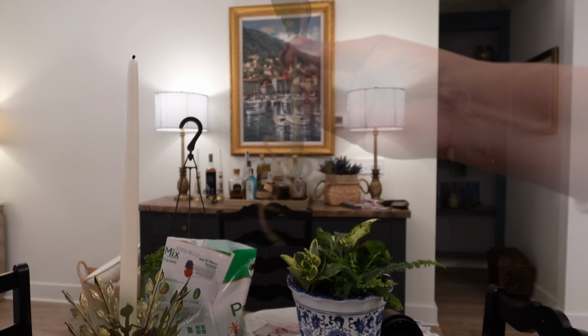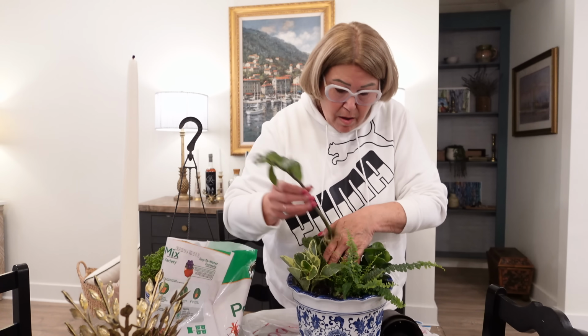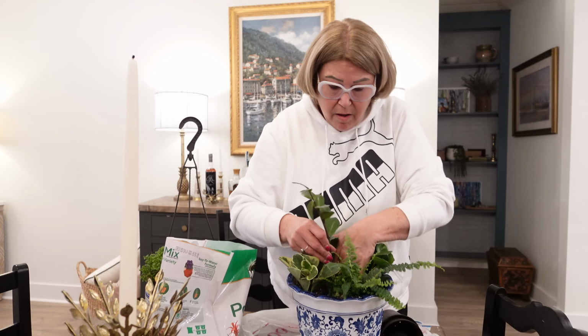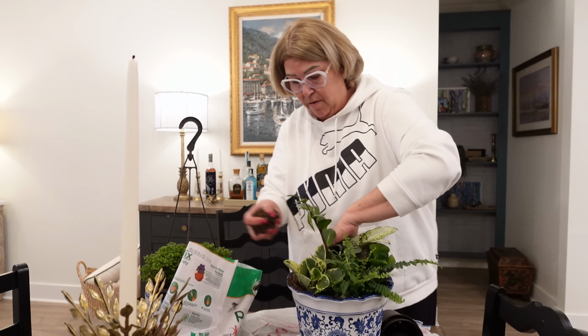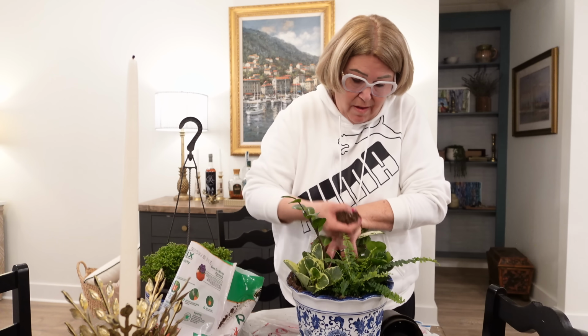I'm curious to know if you guys have started your spring decorating. I know a few of you guys said that you couldn't hold back. You started adding your bunnies already. And I will get to that as soon as I get all my spring touches in the house. I will start adding all of the Easter decor because I'm very excited for Easter this year.